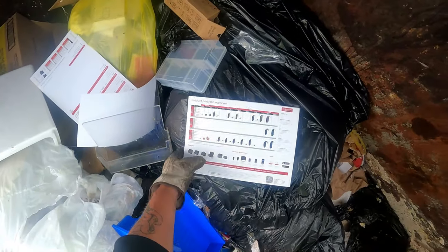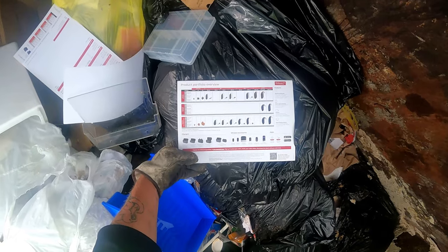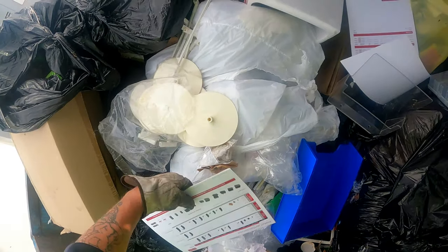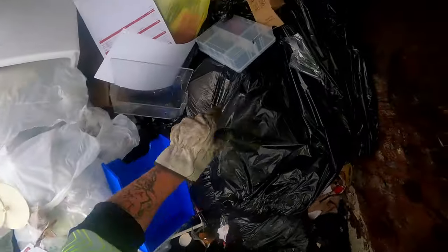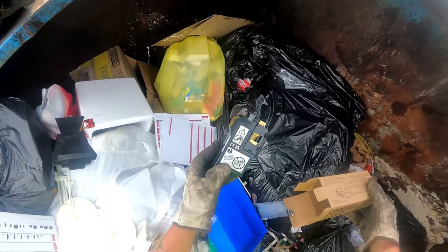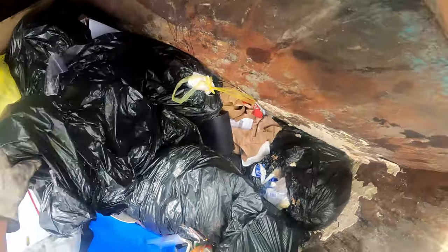Yeah, because that's the thing. Product blah, blah, blah, info, blah, blah, blah, I think. Oh, no, that's for... Oh, hearing aids. What the devil? Whatever. Out of my road, son. Oh, what have we got here? Cartridge. Is it a printer cartridge? Yes, printer cartridge. Lucky out in that one, eh?